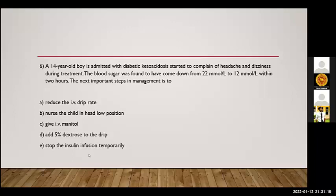Stopping insulin temporarily is not recommended. You can't stop insulin. You can reduce insulin, because if you stop insulin, ketone body production will occur, and you will end up again with ketoacidosis. So the answer should be: reduce the IV drip; nurse the child in head up position, so that option is wrong; you can give IV mannitol; you can add 5% dextrose. The answer should be not stop the insulin, but decrease the insulin infusion temporarily. If the child is on 0.1 unit per kg, you can cut it down to 0.05 unit, but not stop.